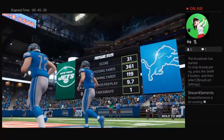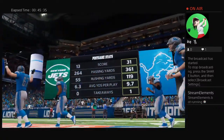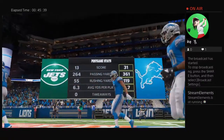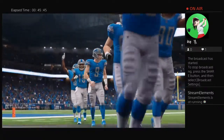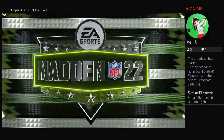So for the Lions, that'll be a happy locker room as they start this season 1-0. And they will hit the road next week to take on the Tennessee Titans. Meanwhile, for the Jets, they obviously fall to 0-1 with the defeat. And they'll try and turn things around next week as they have a date at Soldier Field with the Chicago Bears.